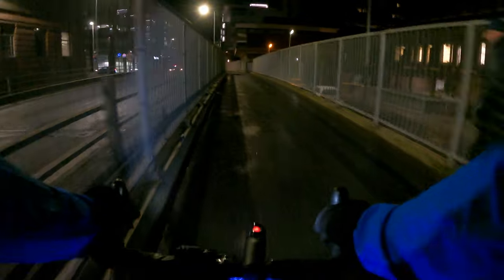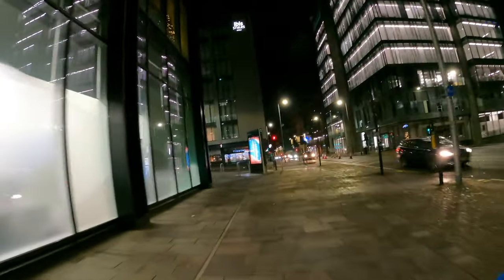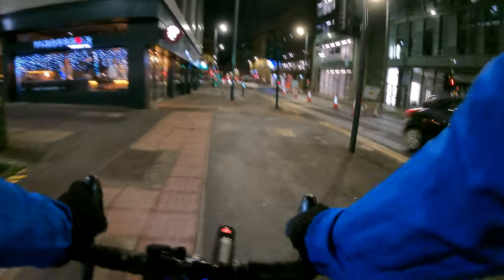Excuse me. Quiet. 10 seconds left on that. Good thing about this route is it is quick and it takes you directly in to the city centre.